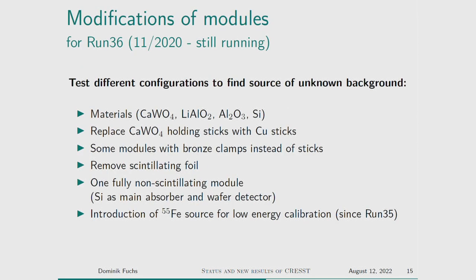Okay, so since this is limiting our sensitivity, the main goal of the current run that was started in November last year and is now still ongoing was really not to get new limits, but rather to investigate the origin of this excess. And in order to do that, we applied a series of modifications to our modules to check different hypotheses or different ideas where this excess could be coming from.